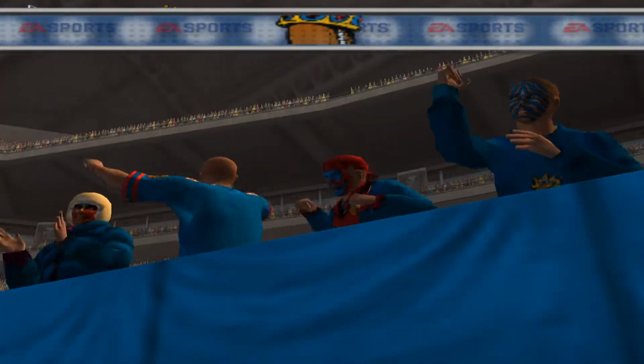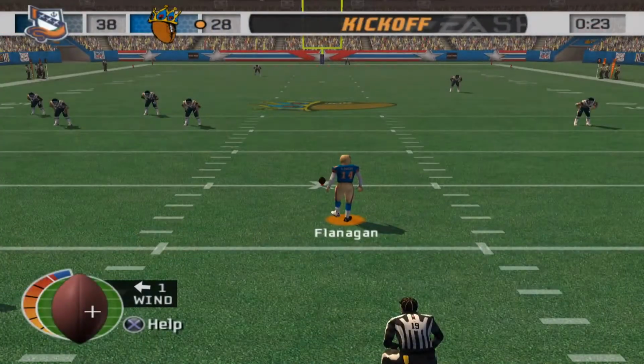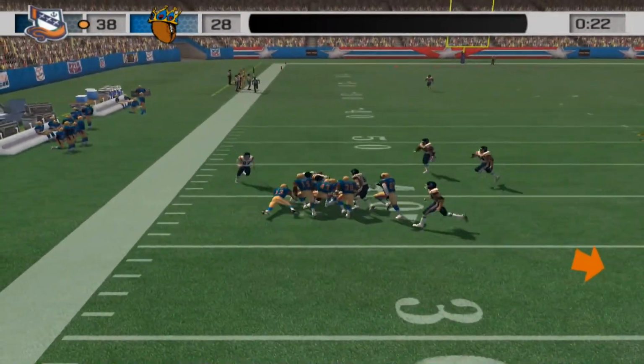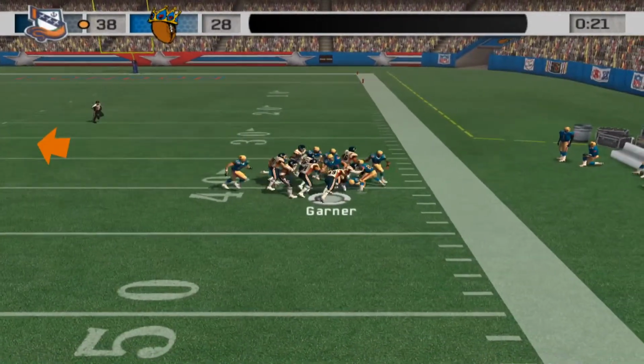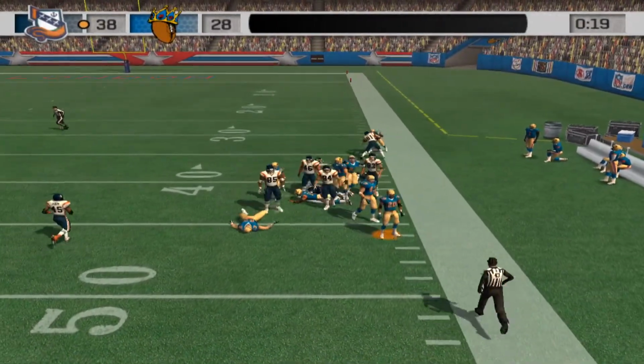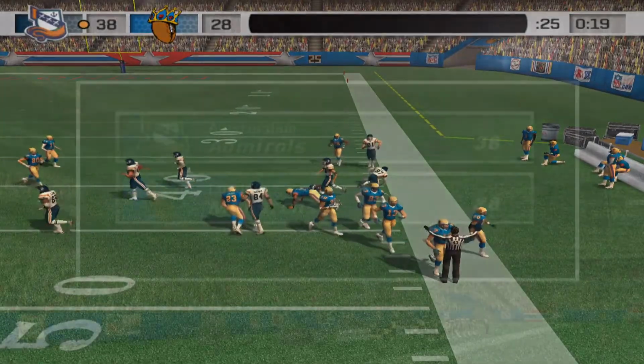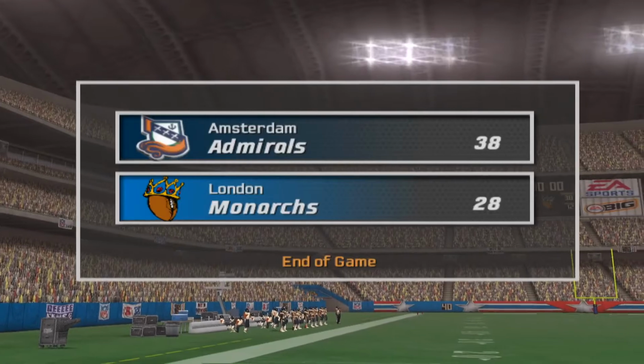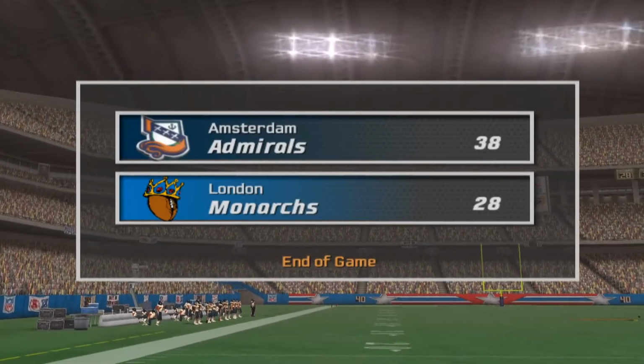So he launches it over everyone for the touchdown. Onside kick. Amsterdam recovers the onside kick. Amsterdam. That's the end of the game. The final score is the Amsterdam Eagles 38, the home team.